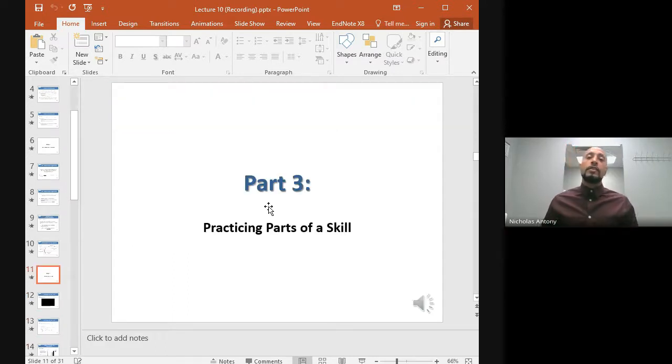But like I said, generally speaking, if the motor skill is low in complexity and high in organization, you can practice it in whole to get the best benefits. And if the skill is high in complexity and low in organization, then you can practice it in parts to better learn. But it's like a spectrum, and you will want to modify as you progress through the stages of learning.